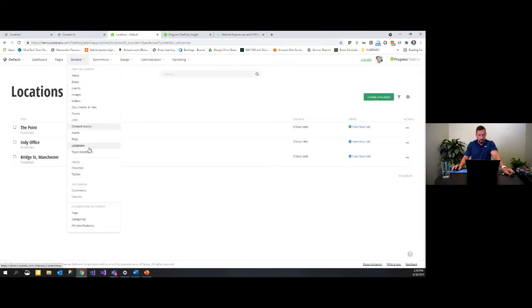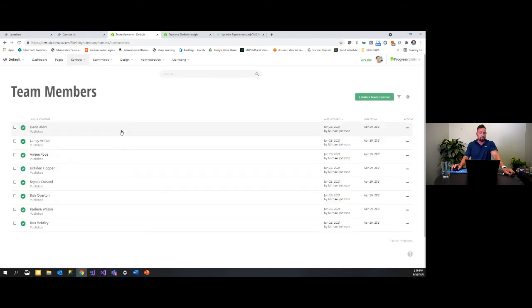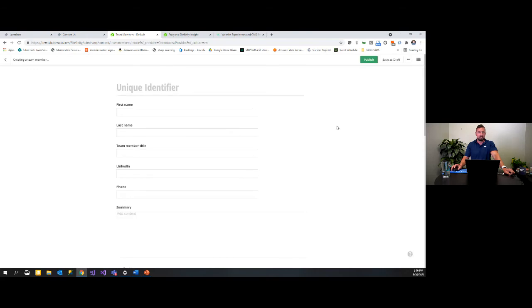Okay, so that's locations. Team members. This is pretty straightforward. I won't go into it, but I can create team members super easily. And again, these can show up on branch pages. They can show up on the wealth page, small business, wherever you want to do it.